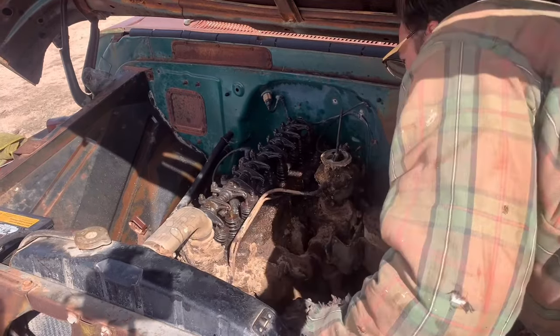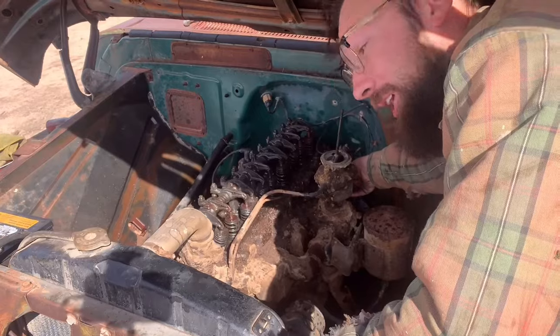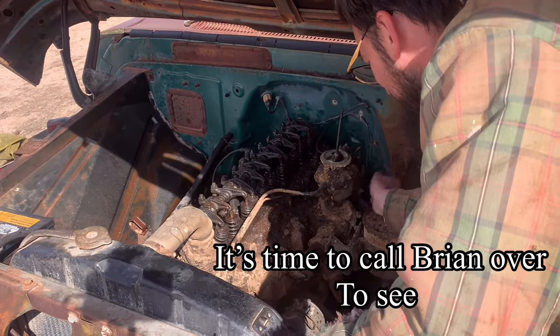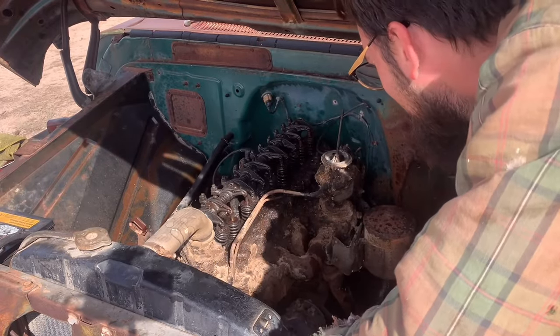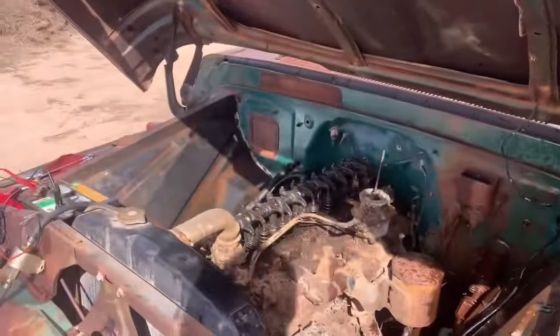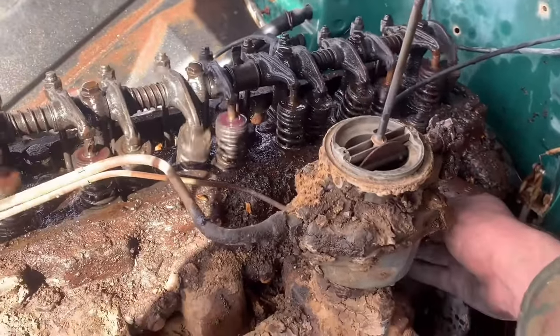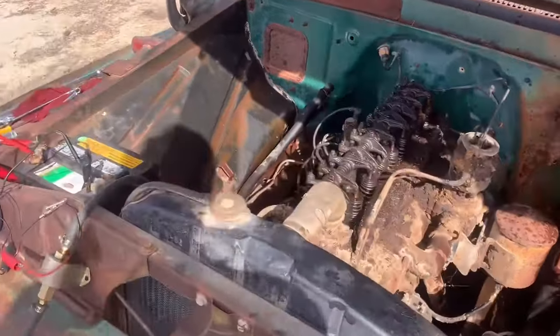Okay, the oil's coming out. Really cool. Yeah, it's time. Hold on. It's time. Go ahead and give it a whirl. That is a sweet motor.